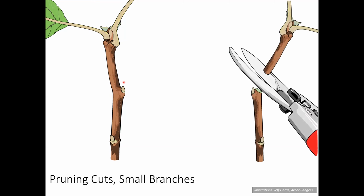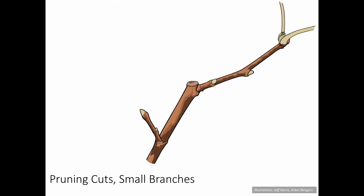So when we make our cut, we're going to cut just above this, being careful not to damage that lateral bud. As a result, that tree is going to change directions in which it grows, because it's going to grow in the way that its bud faces. And you can see as a result of removing this, it also gave increased resources to this branch as well. So again, be sure to prune to a proper lateral or to a lateral bud in order to get the best results from your pruning cut.